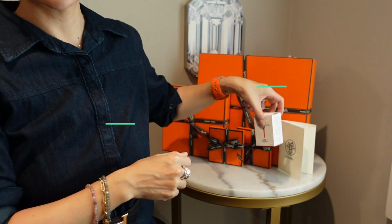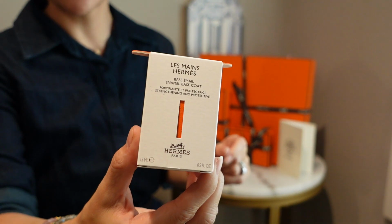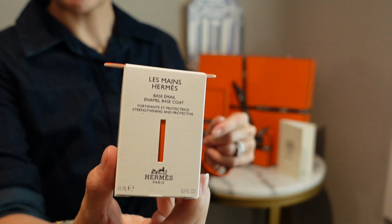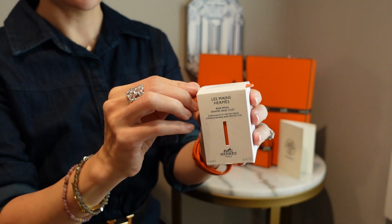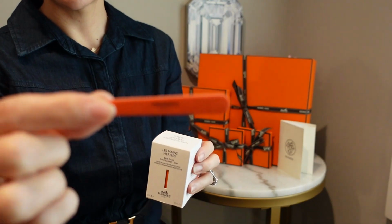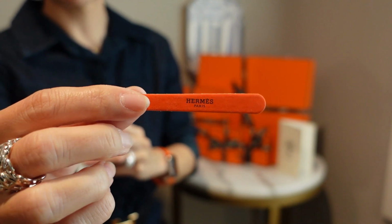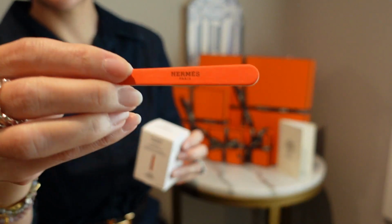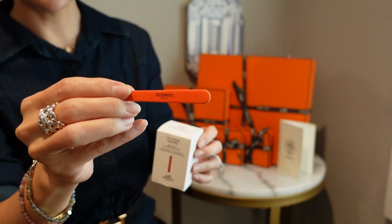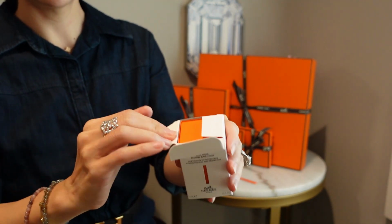First I'll start with the smallest item, and as you can see, this is actually ironically something we just threw in at the end. It's the Hermes base coat for the nails. And what's funny is it looks like she slipped in a little orange nail file, which is funny because these retail for like $100 full length. So she hooked me up with a little orange nail file. I doubt I'll ever use it, but it's so cute. Look at that. Love that little orange color. We'll just quickly open it up so you can see the presentation.